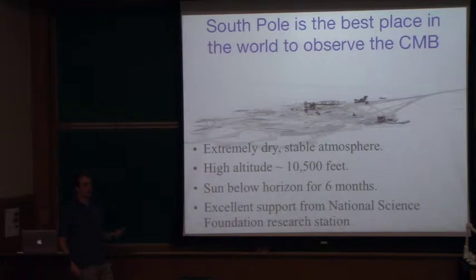Now, the way to reduce oxygen is to go to a relatively high site. At a higher elevation, there's less oxygen, the atmosphere is thinner. And the South Pole actually is about 10,000 feet high. This is actually 2 miles of ice that you're sitting on. That's how thick the ice pack is at the South Pole. And by virtue of being really cold, there's not a whole lot of water vapor. As you know, during the winter, your skin dries out. The coldest temperature every winter at the South Pole is right around the sublimation point of dry ice at sea level. So that's really cold.